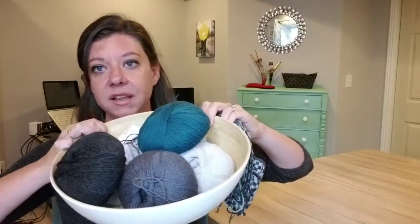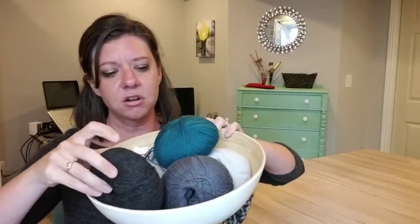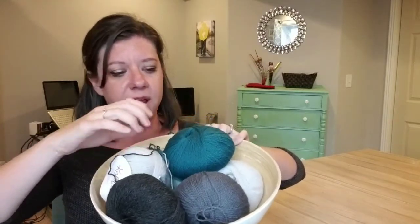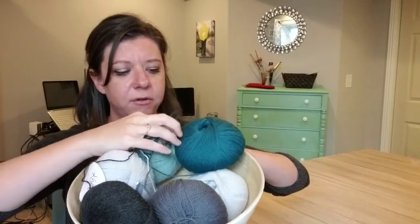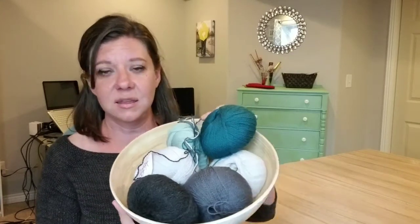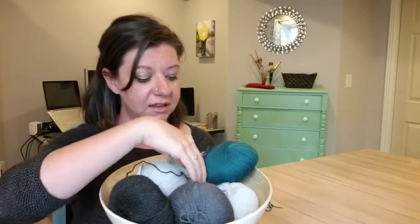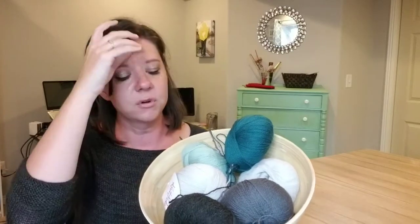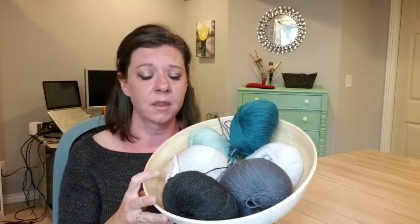And so I have all these Knit Picks colors, and I keep them all in a bowl just so I can work with them pretty easily. I have a dark gray, a medium gray, a super light gray for the white, and then I'm going back and forth between these two turquoise colors because I only had one skein of each, and the pattern called for 2 skeins of one pop color. So I'm kind of trading back and forth between those two depending on how they fall in the motif. And so far it's going pretty well.